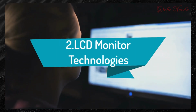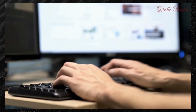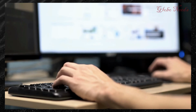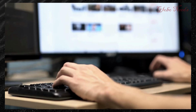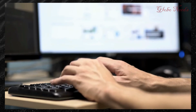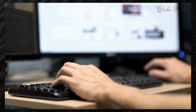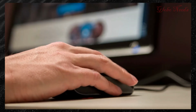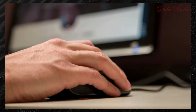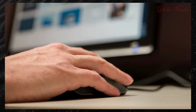Number 2. LCD monitor technologies. When it comes to monitors, they are primarily manufactured in 4 distinct panel types. TN, Twisted Nematic, the most popular and the cheapest type used today by almost all manufacturers. These monitors are great for watching movies and playing games because they have fast refresh rates, but they have very limited viewing angles and in most cases cannot accurately reproduce colors. In addition, these monitors can only represent 6 bits of color. They use dithering to display all colors, and therefore, they're only capable of displaying a very limited gamut of colors.